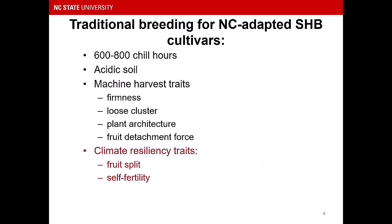We're breeding mainly for North Carolina suited cultivars, which means 600 to 800 chill hours and acidic soil. Our growers really like machine harvestable blueberries, so a lot of our focus has been on machine harvest. Recently we're also looking at climate resiliency traits such as fruit splitting and self-fertility. All these rain events create cracks in blueberries, or the pollinators can't fly, so these are important traits that we want to screen for.